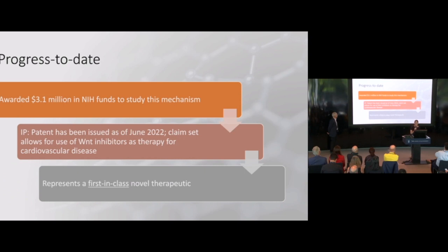So currently I've been awarded about $3 million in NIH funding to study this process. Currently I have a patent that was issued last June. The claim set allows for the use of Wnt inhibitors as therapy for cardiovascular disease, and it allows for new compositions of matter. So this would represent a first-in-class therapeutic opportunity.